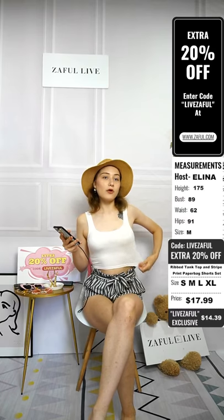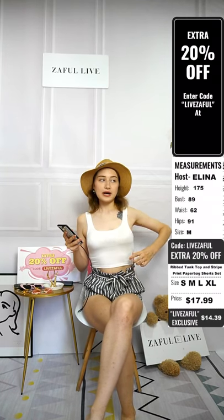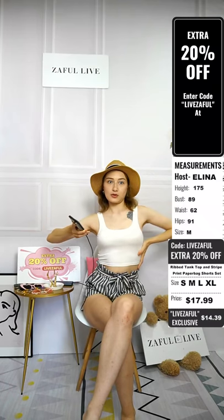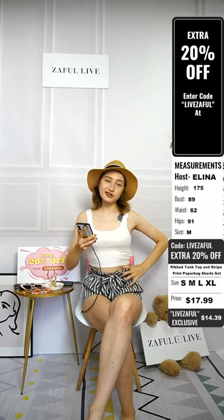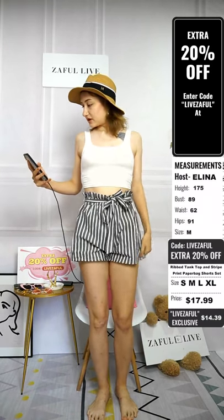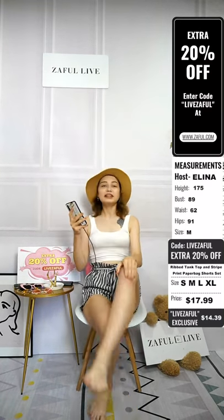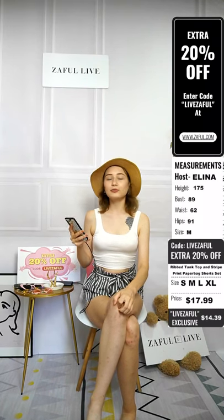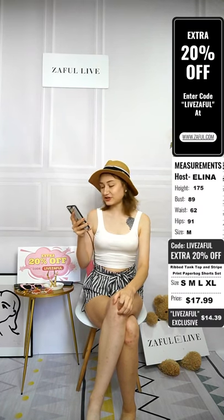And this top is a little bit stretchy but at the same time tight, so it makes my waist visible. Yeah, and with these shorts it looks really cool. You can see, guys. Okay, you can leave me a comment about what you think about the item, or I would like to try to answer a question.